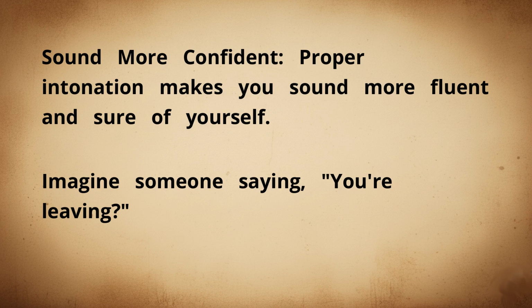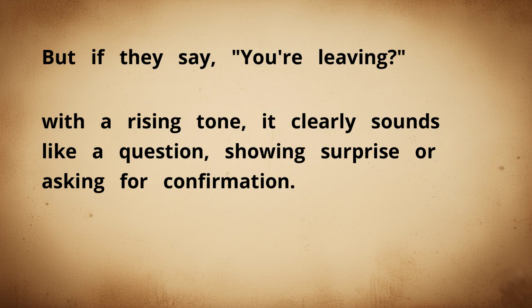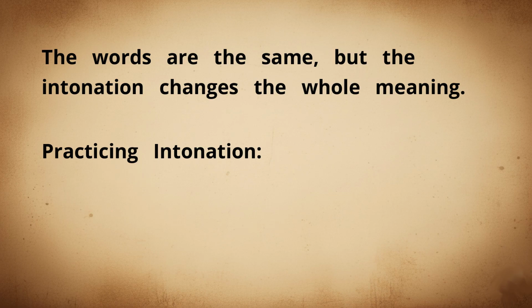Imagine someone saying, "You're leaving?" With a falling tone, it might sound like a statement of fact or even a bit like they are angry. But if they say, "You're leaving?" with a rising tone, it clearly sounds like a question, showing surprise or asking for confirmation. The words are the same, but the intonation changes the whole meaning.